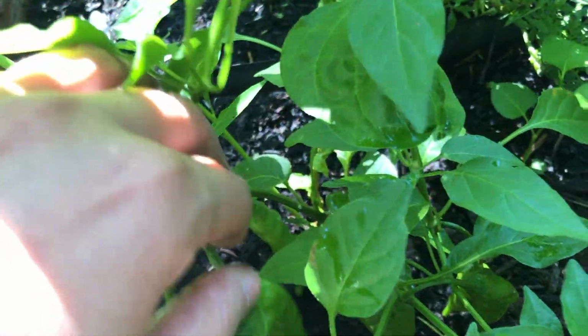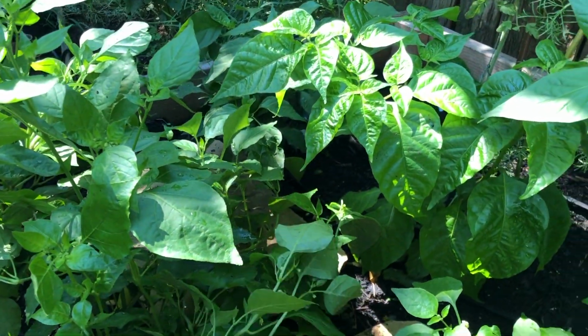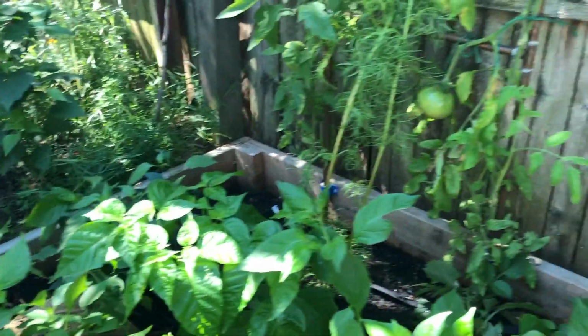Cayenne pepper, but oh my gosh, there are so many peppers on these plants. So many. The Peter pepper over there just cracks me up.